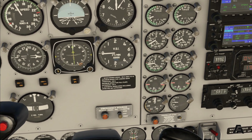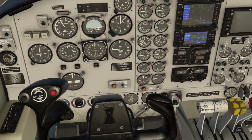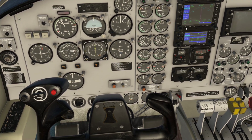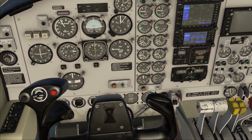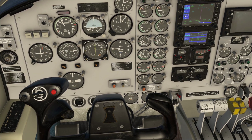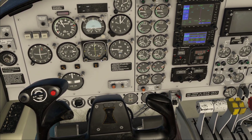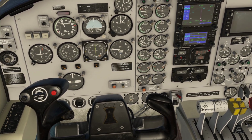Set the heading bug for the runway heading, and once we get a little bit closer, I'll take off the autopilot and we'll hand fly it. I'll switch the CDI to VLOC. Actually, I have to turn that off. I can switch the CDI on the HSI for runway heading, so I have a visual reference to help fly the pattern.